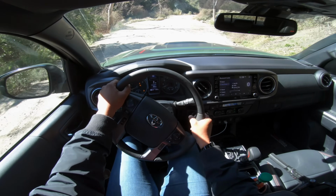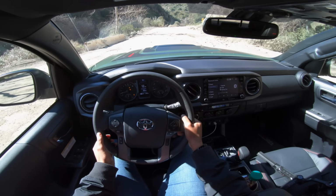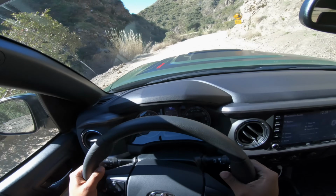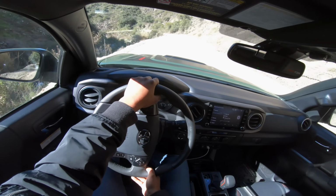All right, you guys, so driving the Toyota Tacoma off the road first, then we'll go onto the road. But I mean, this interesting back area here, you guys can see there's just lots of rocks and stuff everywhere. Hopefully you can see all this. But it's very bumpy.